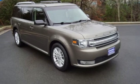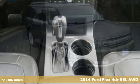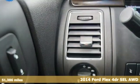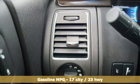It's a 2014 Ford Flex. Not a station wagon, not a minivan, and not an SUV. It's everything they wish they could be. Trade up to cool in this Flex.